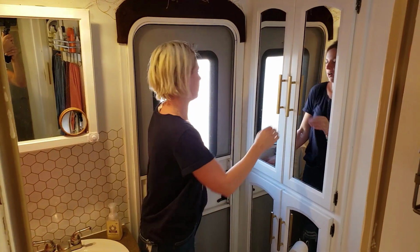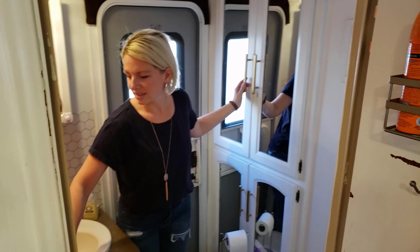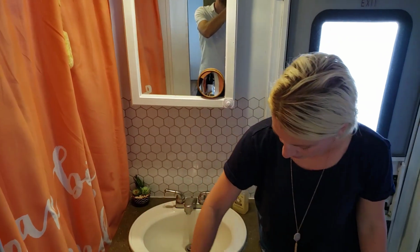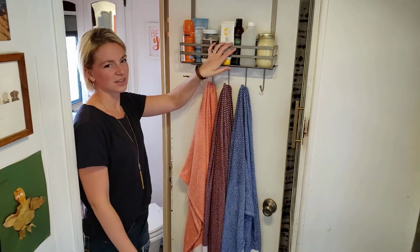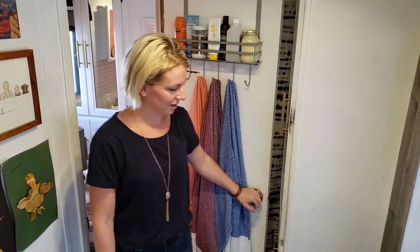It also has all this amazing storage, and the shower is actually a tub as well for the kids, which is really nice. And we've got storage under here too where we keep all of our laundry supplies. And a medicine cabinet. So that's the bathroom for you. And we keep this little hook here. This is nice for sunscreens and lotions and things, and all of our towels dry here. So yeah, that's the bathroom.